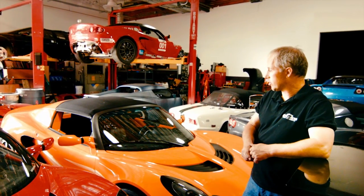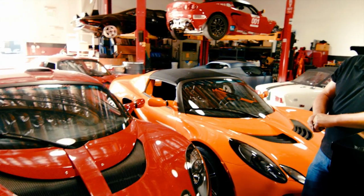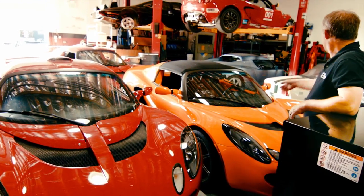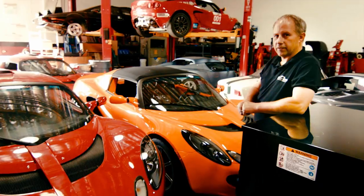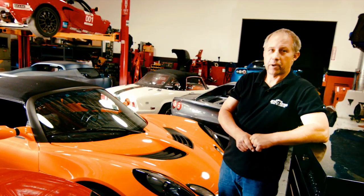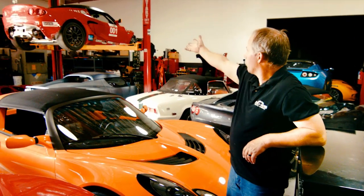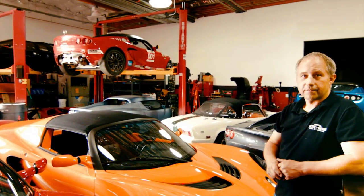Most of the cars coming into our shop are the Elise and the Exige. They're well sorted for the track, and we really enjoy that. But taking one out on a tour with the Golden Gate Lotus Club, I don't know how it could get any better than that. So street and touring driving, racing, a lot of fun.